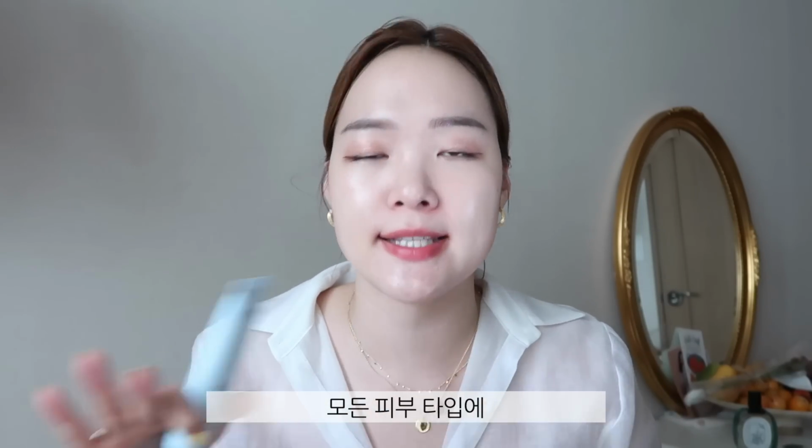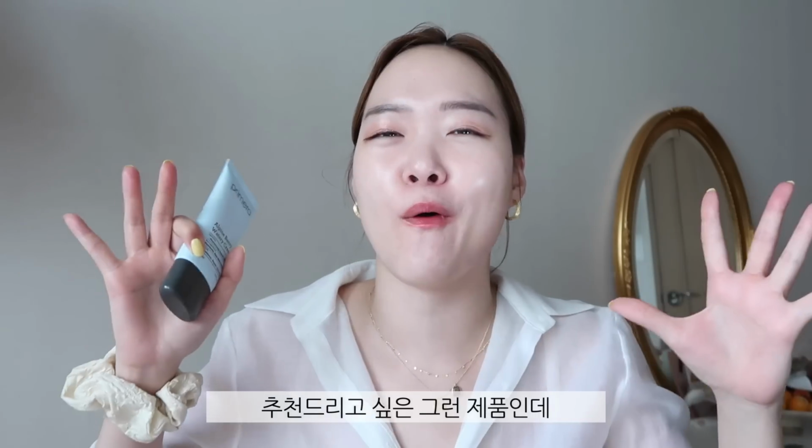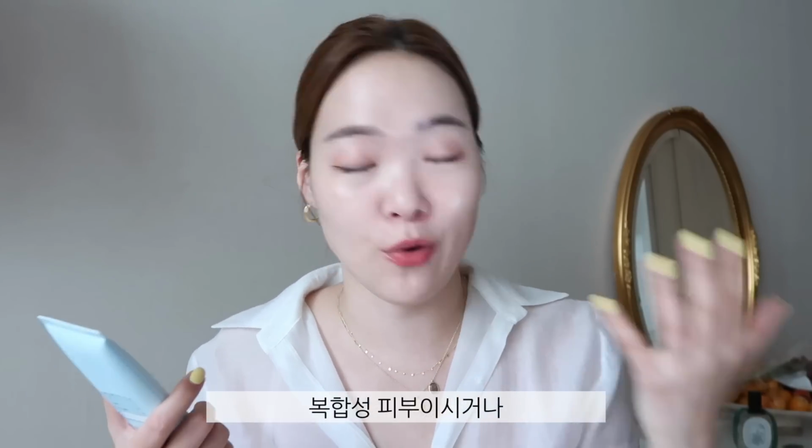This is also a cream that I would recommend to any skin type, all genders, but for the colder seasons. I would not recommend this to anyone right now. It might feel a little heavy, especially if you have oily skin or combo skin or an oily T-zone, etc. This is definitely one that I reserve for the colder seasons like autumn, spring, but it's still one that I love.